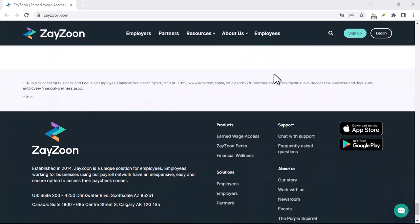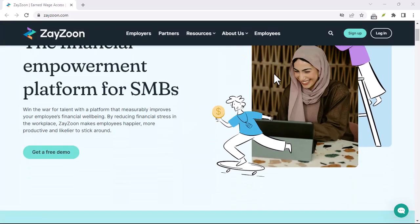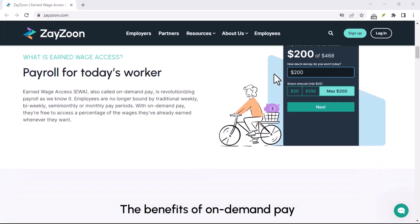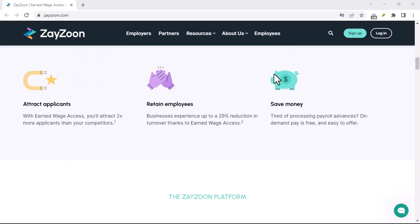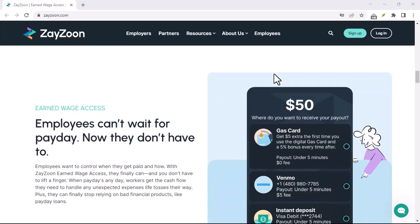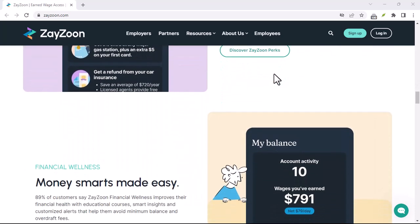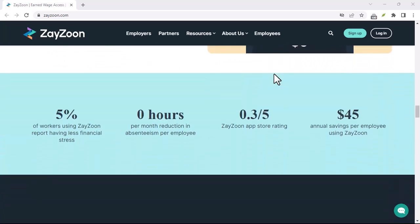First, let's establish a solid understanding of what Zayzoon actually is. At its core, Zayzoon is a financial wellness platform that partners with employers to offer their employees on-demand access to a portion of their earned wages. Think of it as bridging the gap between paychecks. Instead of waiting the traditional 2 weeks or even a month, Zayzoon allows eligible employees to withdraw a percentage of the money they've already worked for. This can be incredibly helpful for managing unexpected expenses, avoiding late fees on bills, or simply providing a bit more financial flexibility throughout the pay cycle.